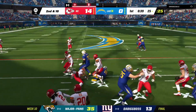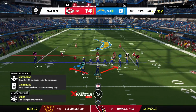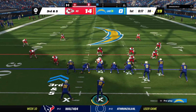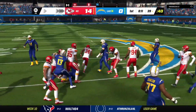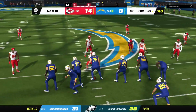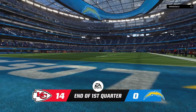On 2nd down, Jet. And this will be a gain of 5 as he gets it to the 30. They'll need 5 on this play to move the sticks. Brings up 3rd and 5. On 3rd down, Jet. And he'll be taken down, but he does have 1st down yardage. They get 9 yards there, and they get a 1st down. 14-0 the score. This is the NFL on EA Sports. With the score, Chiefs 14, Chargers nothing.